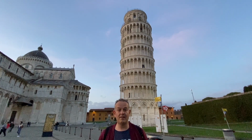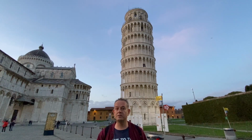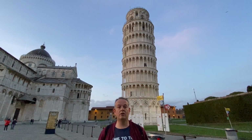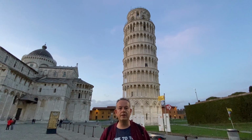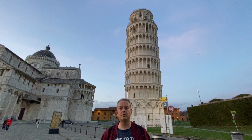This is the first day of our 5-day Italian adventure, and thanks to Pisa airport being so close to the city, we've got here in record time and we've got magic hour to enjoy the tower and the baptistry and the square here at sunset. We didn't think we were going to be able to do this till tomorrow morning. Let's dive in.